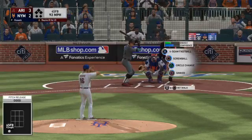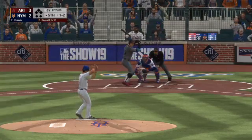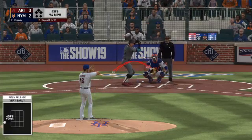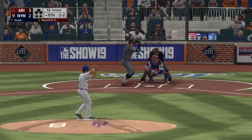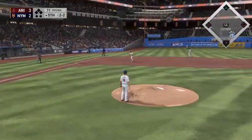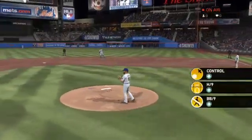Shooting for that low inside corner, but he missed with it. 1-2. Interesting sequence of pitches right there. A real ugly swing on a ball away, and it looks like the batter has a much better idea of what he's looking for after that second pitch. The 2-2. Hard hit at third. Frazier scoops it up. And the 5th inning will start with a ground out, 1 away.